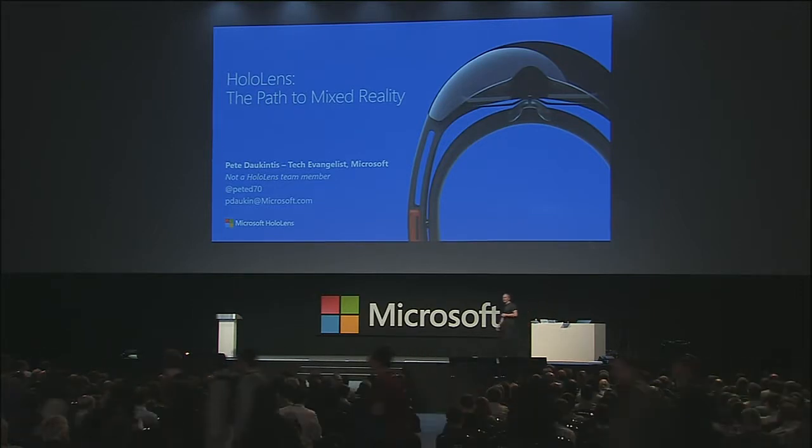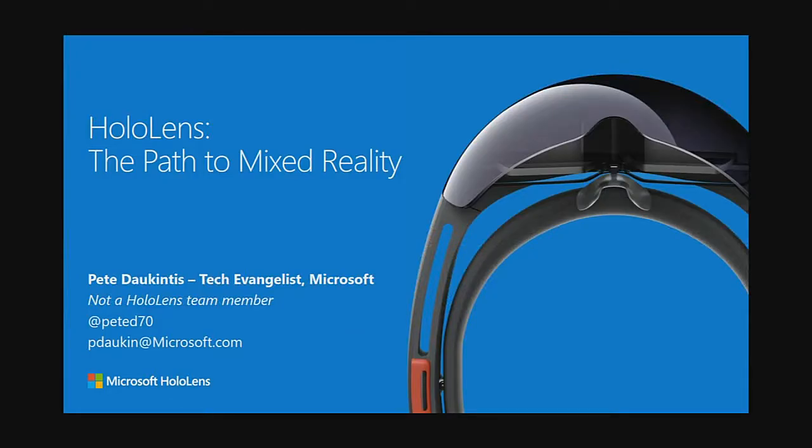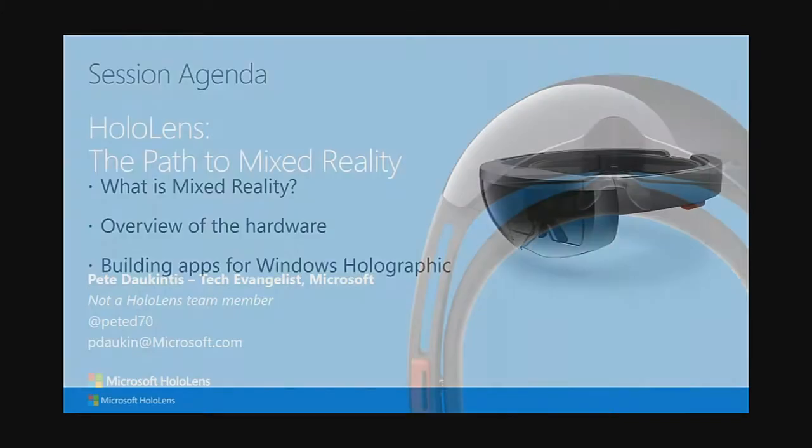Okay, so I'm Pete Dukintis. I work for Microsoft in the UK. And a disclaimer, I'm not on the HoloLens team. I'm not going to speculate about the future direction of the product. But what I am going to do is tell you what we have now.